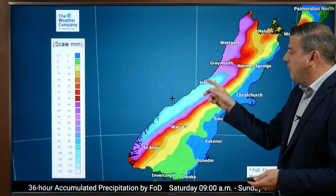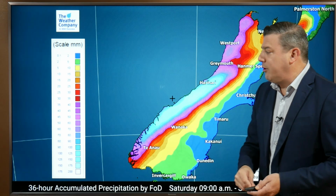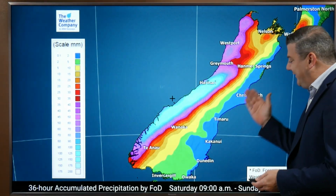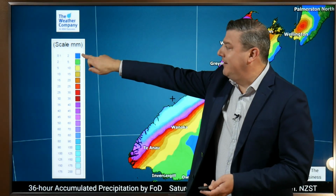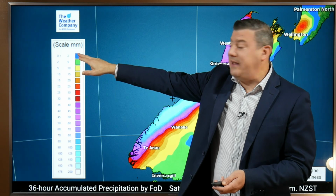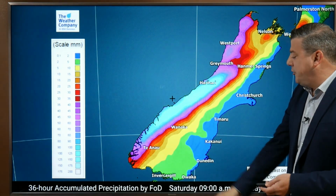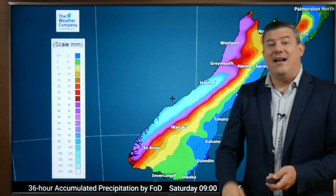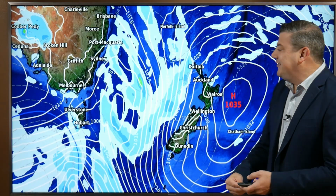South of Greymouth, those rainfall totals lift up. So if you're around Hokitika, you could be getting up closer to 100 millimetres. But again, eastern areas in that dark blue shading, that's just a couple of spits, couple of showers, maybe, and otherwise it might be completely dry. And the green area, 2 to 5 millimetres for the whole weekend, so not very much rain coming east of the main ranges. Here is Saturday's setup.